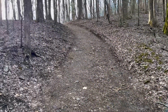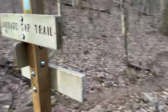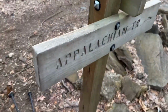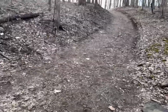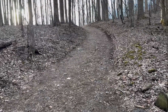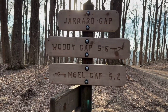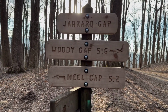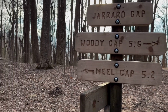And I'm about to start the AT again, which goes this way, because it says, coming off the trail yesterday, Appalachian Trail that way to the right. So about to start up Blood Mountain. So should be a fun day. It's about 8:30 on the road. So here's the sign when the AT crosses Jarrard Trail, and it says I got 5.2 miles to Neel's Gap.